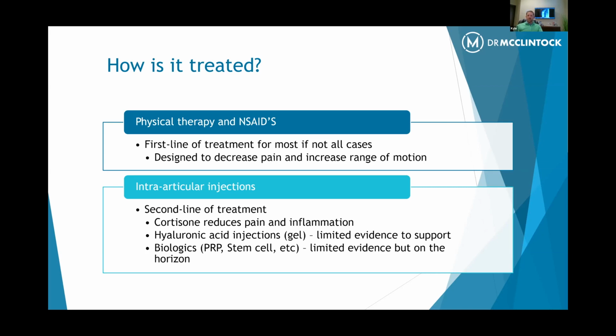in this case, the shoulder, by engaging in physical therapy for stretching exercises and to strengthen some of the muscles around the shoulder girdle so that the shoulder functions appropriately and allows you to accomplish the activities that you need to do from day to day.